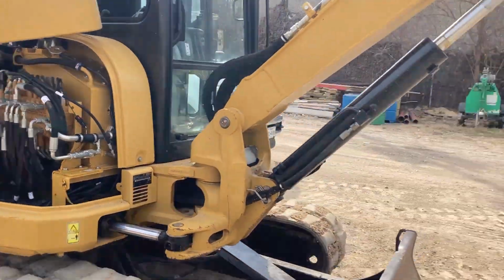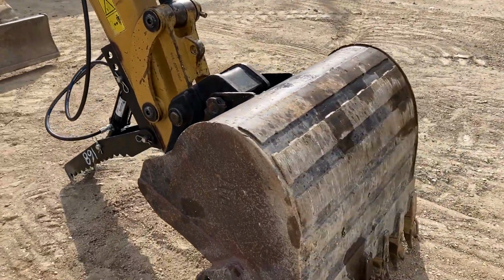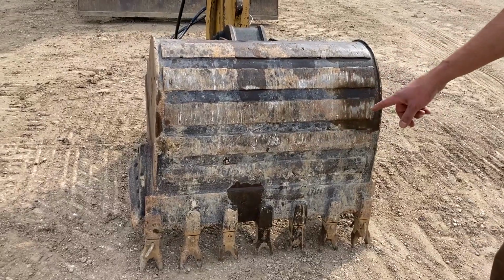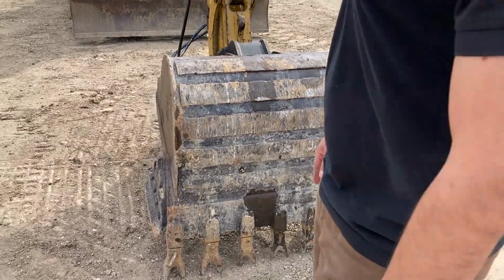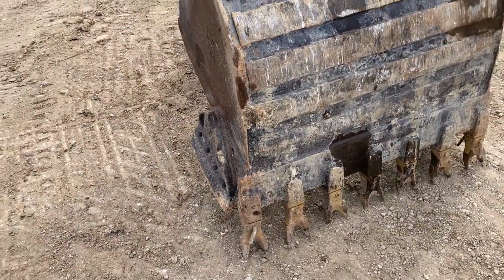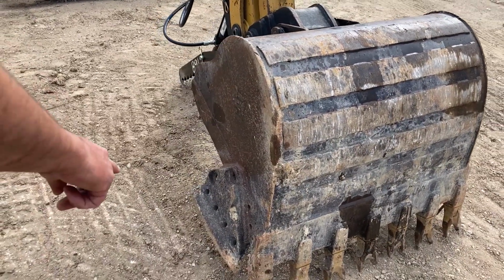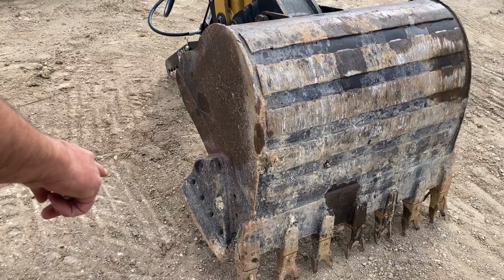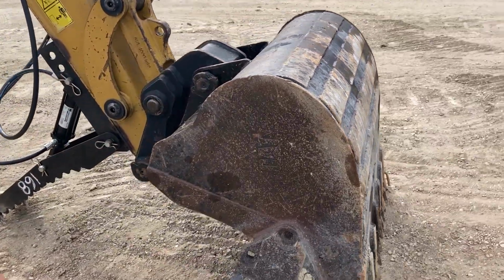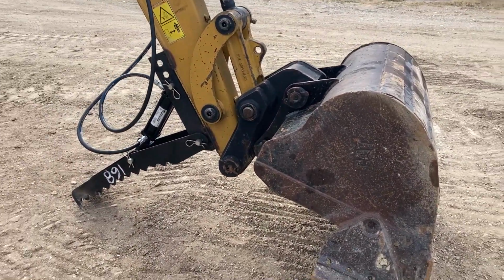So as far as this bucket goes, we might have a smaller bucket for this, we'll have to check. This is a 3-foot 4-inch bucket, okay, 40 inches. It's a 36 inch bucket, but these side cutters here bring it out to 40 inches. It's 2'8" high, and it's 32 inches deep. It's probably about a quarter yard.